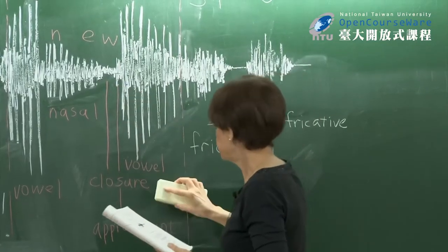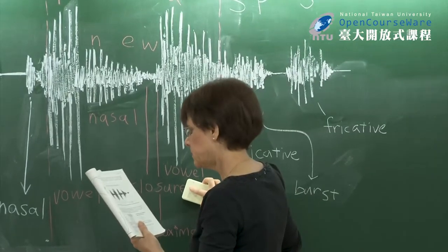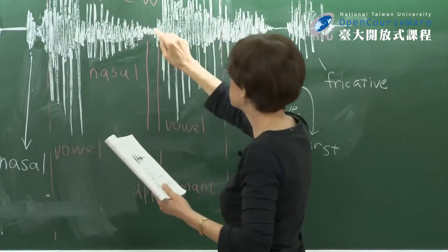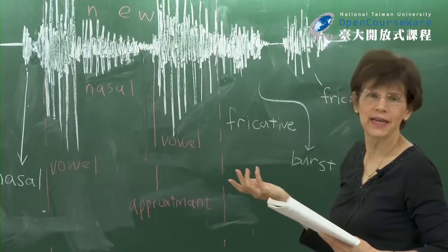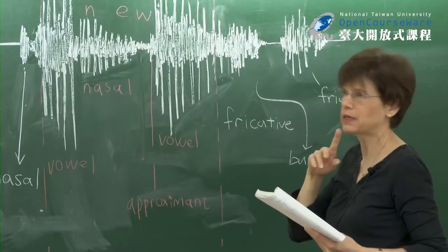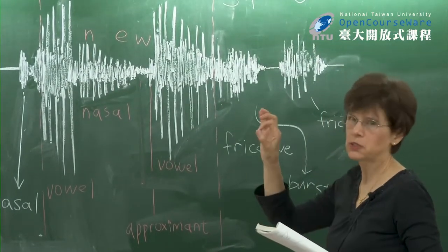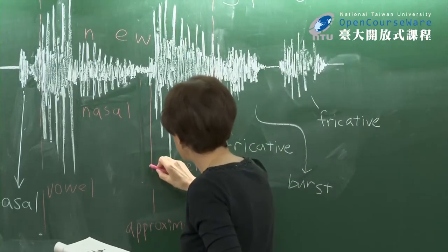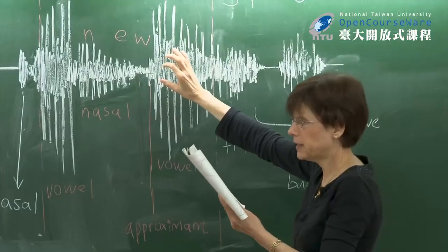Let's not write closure here. It's not quite a closure. It's just an approximate. We don't have a closure here. Except for the nasal, we do have a closure. They call it a stop because there is a closure, but we're not going to call that closure. It's a continuant. Nasal closure, so we're not going to write closure. It is a type of closure, but we're not going to write it here. Approximate is w. We're just starting off here.